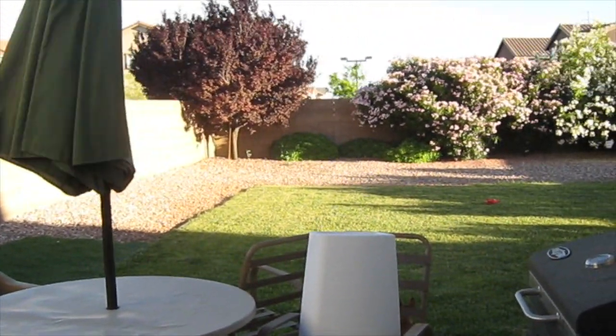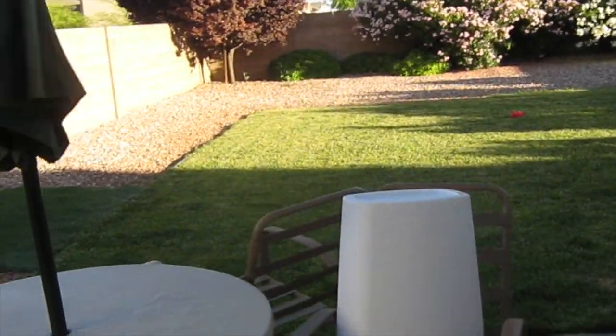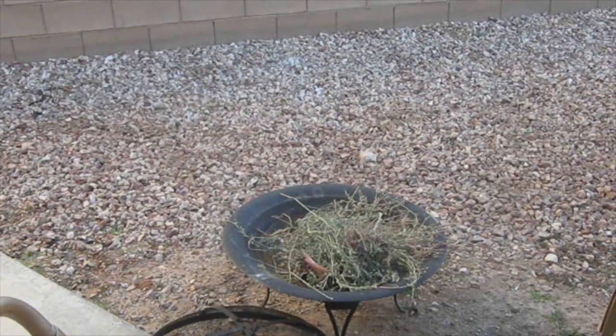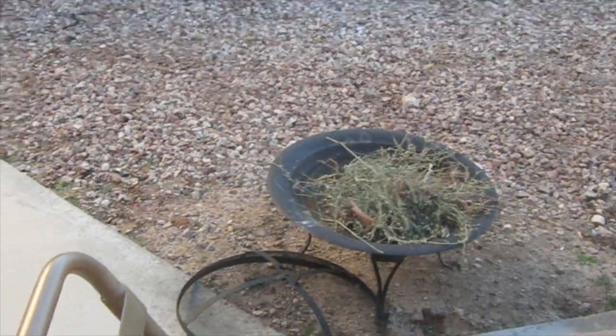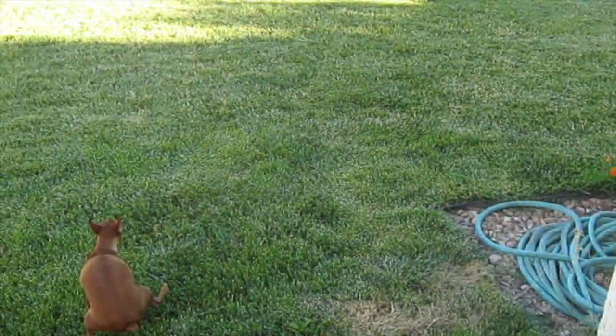This is our backyard. Old patio furniture that I bought for like $50 at a garage sale. I don't know why he does that, but whenever he mows the lawn, he'll put the grass in our little fire pit that we bought and light it on fire, which never goes away.